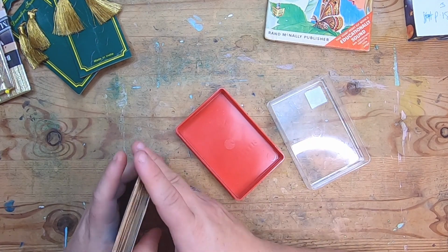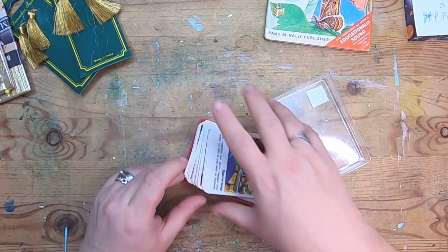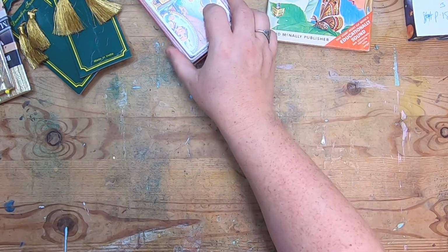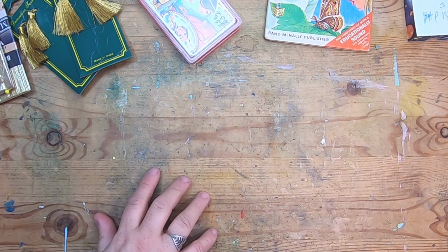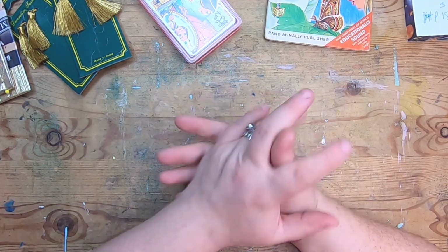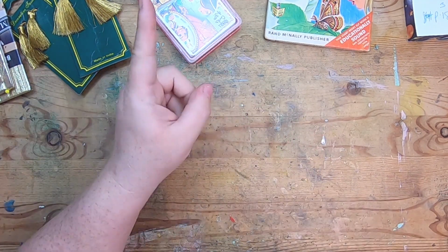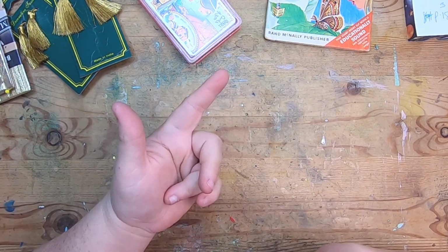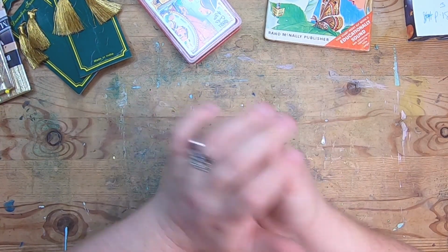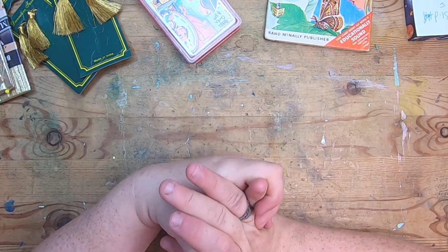So yeah, that is, I think, the full thrift haul. Let me see. Yeah, that's everything except for this big basket that I got, which isn't really all that entertaining, except that it was like a $30 basket and I got it for $5, and it's really hard and awesome, and I'm going to use it to put my scraps in. So anyways, that's it for me for now.